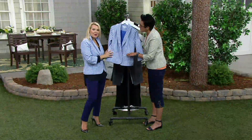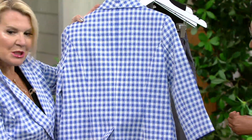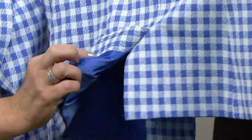Do they call these besom? I can't remember what the besom that actually work, right? That actually work. That the princess seams, and on the back. Make sure when you get it home, it will be a little attached with one little thread. Just make sure you undo that so you see the beautiful split in the back line there.